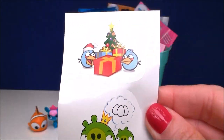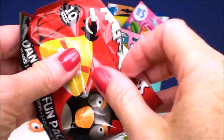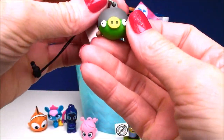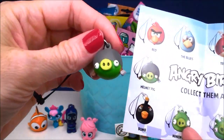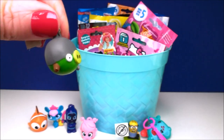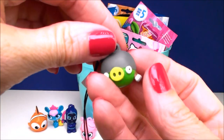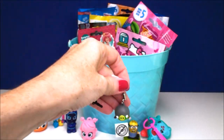All right, we got a couple of pigs, right? And then we got some birds. Oh, Christmas time, how nice. And let's see which Dangler we got. Oh, we got one of the pigs. Which one is this? We got one, two, three. Oh, helmet pig, that makes sense. Yep, he's wearing a helmet, all right. I love Angry Birds. Not only did I love the movie, but the game is super, super fun to play as well.